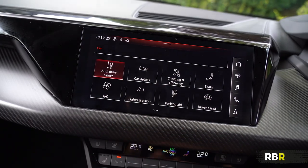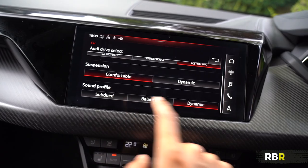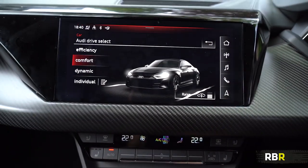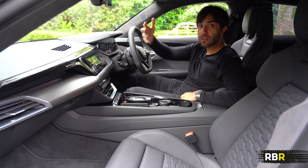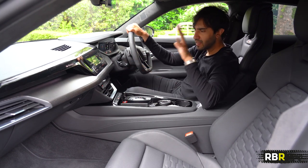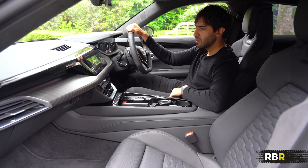In terms of the individualization of Audi Drive Select, you've got all the usual stuff like you find in your combustion engine. So drive system, suspension. You also have sound profile, which we'll get onto on the drive itself. So you can choose from subdued, balanced, and dynamic. And that is like the electric sports sound that you found in Taycan. And it's great that Audi have done that. That's really well done. I'm glad that they did not make this a silent car like so many manufacturers are making the mistake of doing.